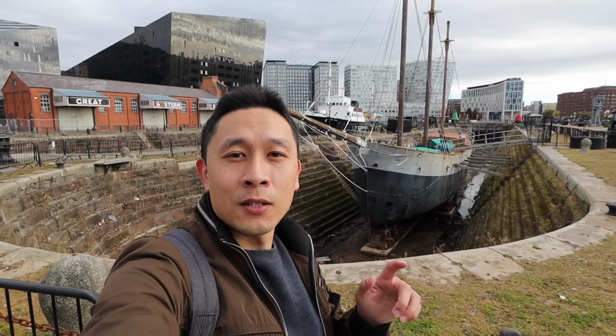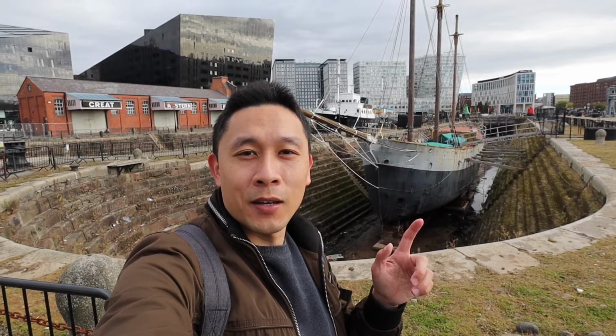Just crossing the bridge, crossing another bridge, and I've reached the River Mersey. There's an old boat in dry dock just behind me there. There's an even bigger boat in dry dock just here. And I've reached the Museum of Liverpool. Let's see if we can go in. So it looks like the entry point is down the side of the building. Let's go in.